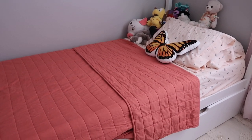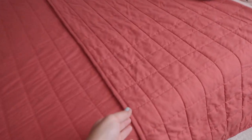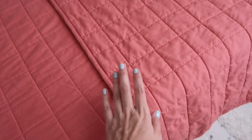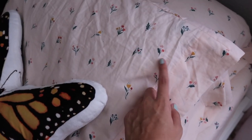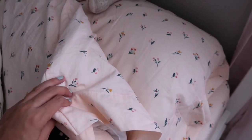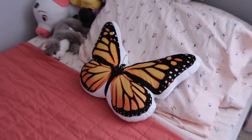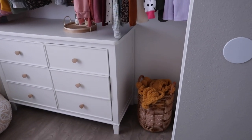And it gets really hot where we live, so their whole blankets needed to be updated. So they have this little quilt now, which is really thin. So that is updated. Changed their sheets to this floral print. It's in like a light pink color. I also added this little butterfly pillow to kind of tie in the colors, because we have some of that orange color over here going on.